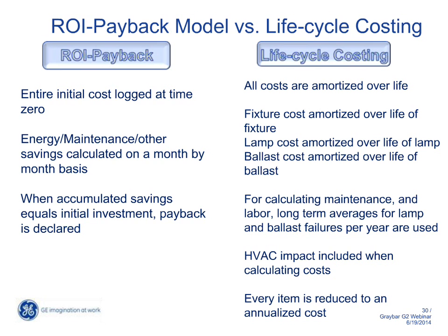How much does it cost to replace a light bulb when it burns out? Not just the cost of the lamp, but also the labor has to be part of that equation that you take into account. So, return on investment and payback. You take your initial cost logged at time t equals 0. You look at energy and maintenance or other savings calculated on a month-by-month basis, and when all your accumulated savings equal your initial investment, that's when you get payback. And so a lot of the internal metrics for your customers are a 1.5 to 2-year payback or less.